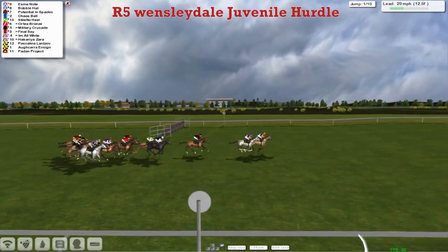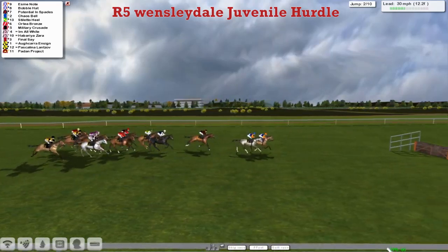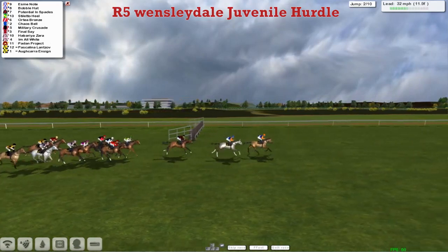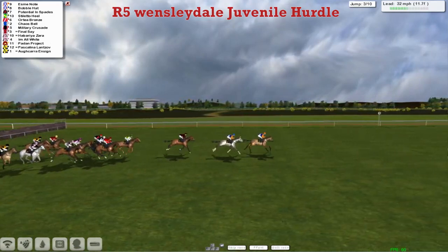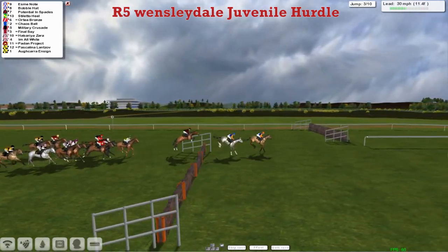Safely over it, although Darren Thompson's Final Say didn't jump it all that well. Padraig Hogan's pair are towards the back as well as they get over the second, which they're all safely over, and Final Say jumped that second flight much better than he jumped the first. Over the third they go now then.